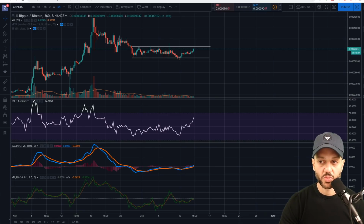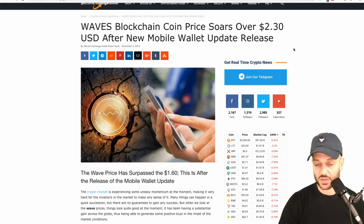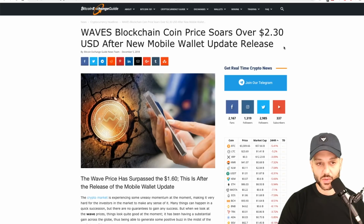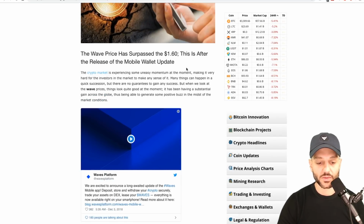And just going back to Waves real quick, part of the reason that Waves has seen such a massive rally is because they just released a new mobile wallet update, I guess. This was announced on their Twitter as well as on the crypto publications, but this is what spurred the rally for Waves.